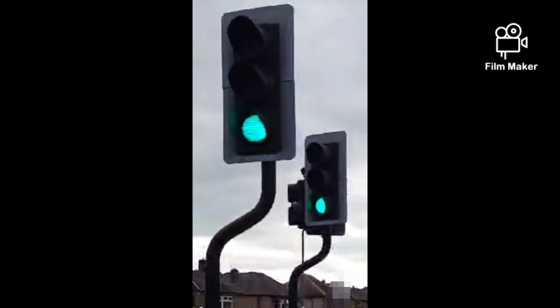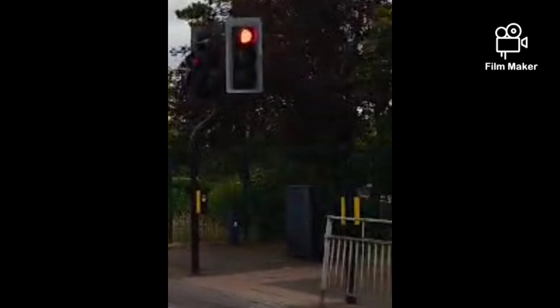But I'm going to tell you why I'm going to hold this peak crossing. This set, with that white box up to the wall, which I will tell you why at the end of the video. Yeah, nice red light. See the wee bit of the red man over there.